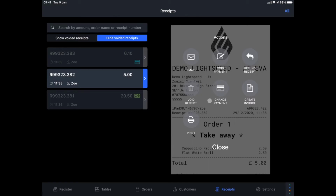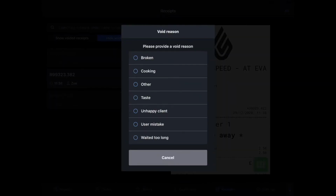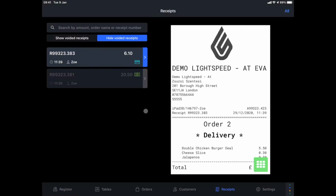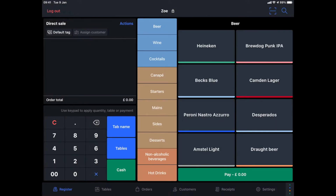If you'd like to void this receipt, for example, you will be presented with a list of void reasons that you have to choose from. This void will then be saved in your reports with all information related to it, like users, device, time, receipt ID, products, fee, and the reason. Now, let's look at our back office for our reporting options.